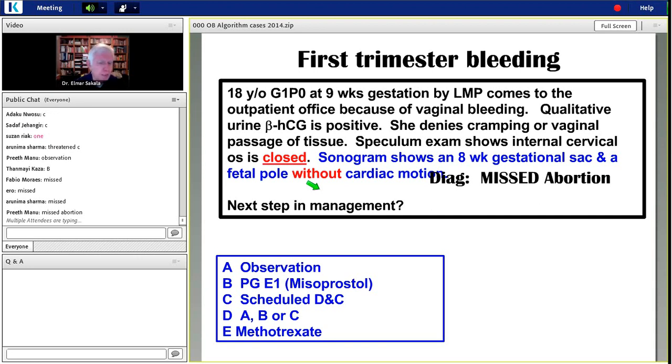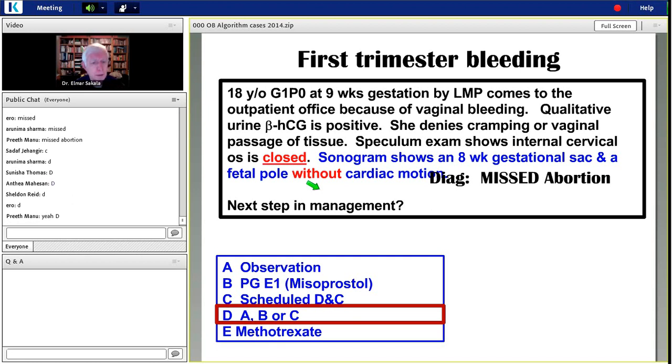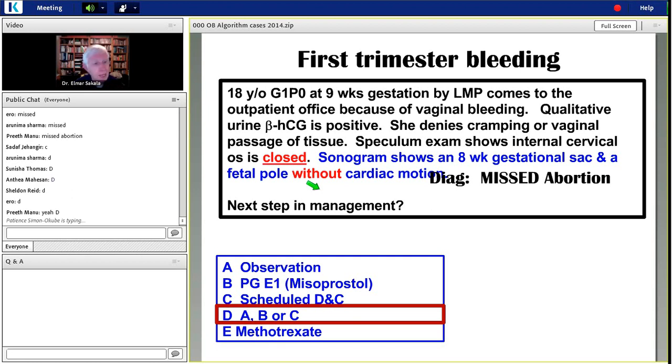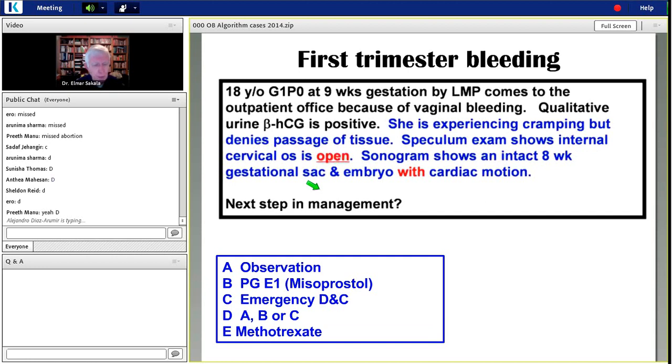And I realize this is not how the real exam is. You can't choose three. But you could either do observation, you could do misoprostol, prostaglandin E1, or you could do a scheduled D&C if she needs to get it done at a particular time. So three options with missed abortion. I like the better term, embryonic demise. And the most common reason for this is chromosomal anomalies.